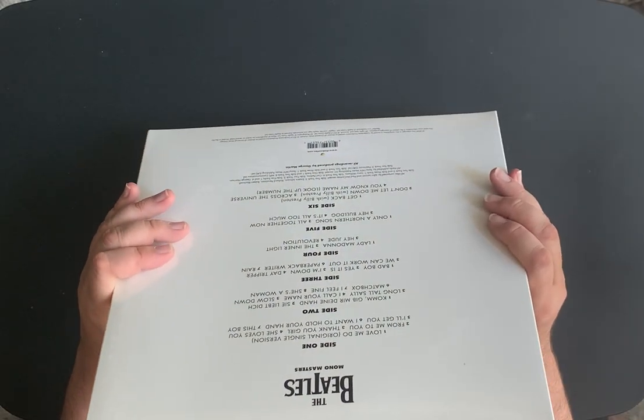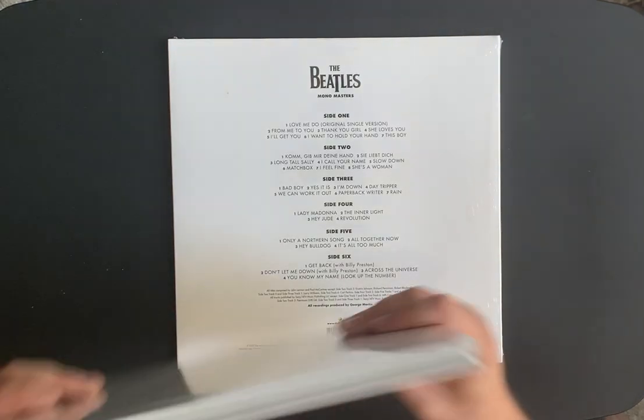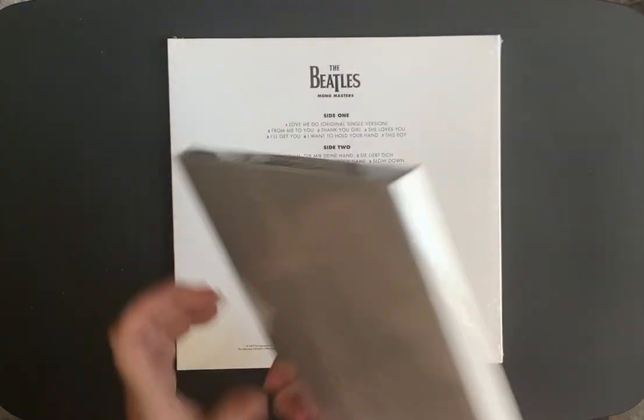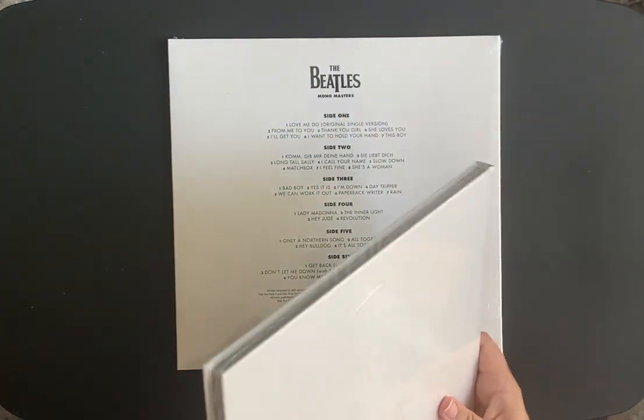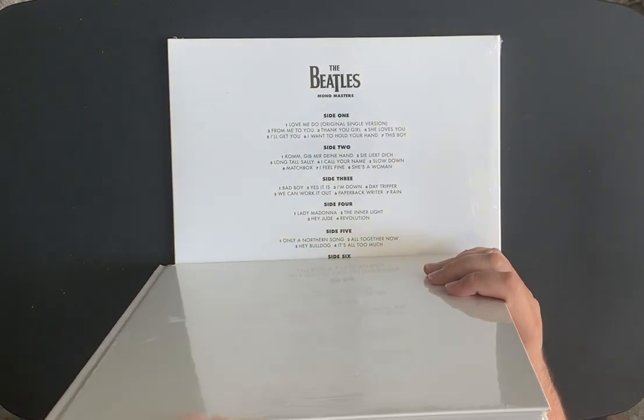So it comes with a 3 album set. That's why it looks like it opens up kind of weird. So there's 3 albums in this set. Wow. And then it comes with this very nice book. But if I open it up and go through it, it's going to be very time consuming too. But I kind of want to check it out. But I don't want to open it just in case I want to resell.